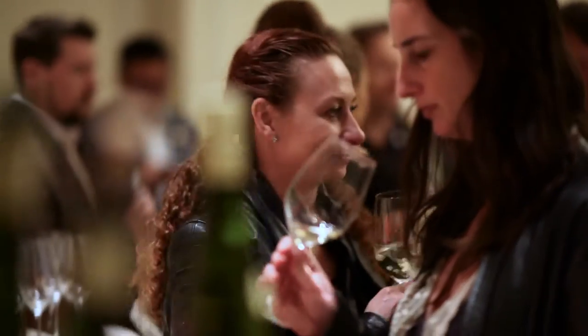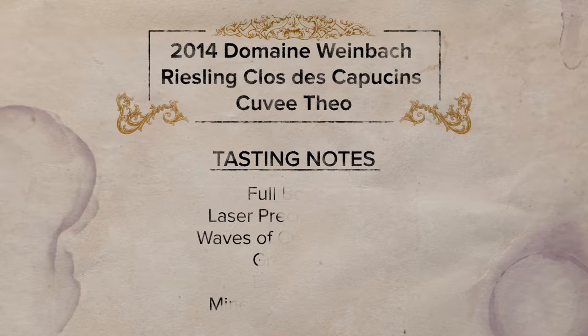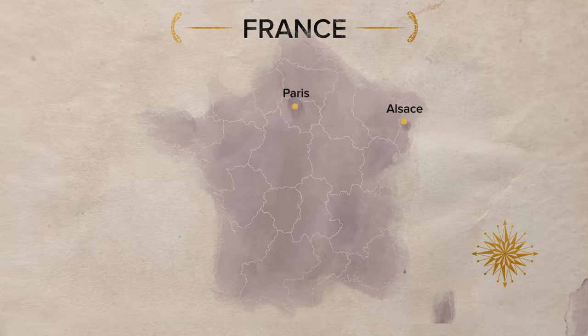I brought 2013 Domaine Weinbach Cuvée Théo Riesling. These Rieslings from Alsace are a little bit higher in alcohol, more full-bodied, beautiful, stunning, laser-precise acidity, lovely minerality. And I think it's a nice contrast to a variety of different pork dishes. Riesling in Alsace is not what you think of with, you know, grandma or Aunt Sally ordering a glass of Riesling. It's not something from Germany that's lower in alcohol. It's gonna be kind of a yin-yang sort of pairing, right? But hopefully my pairing will kind of zip it up.